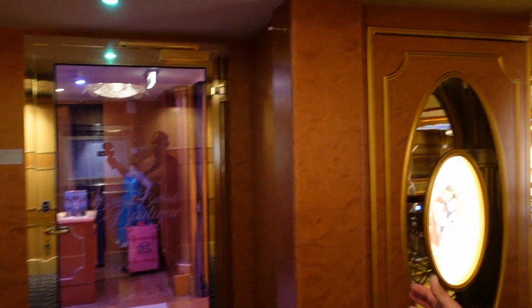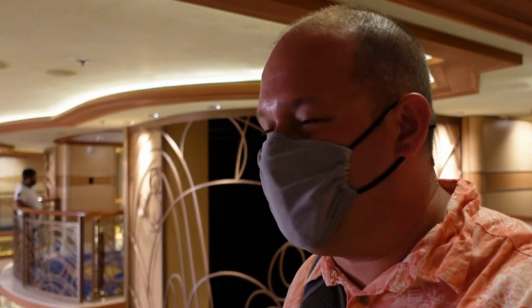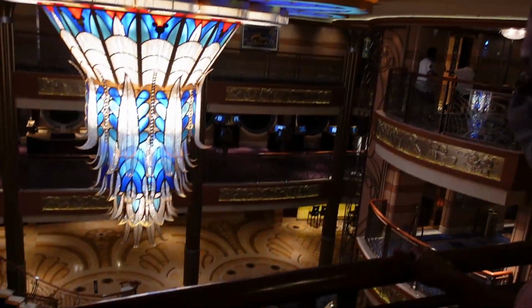That's fun. Behind that is Bibbidi Boppidi Boutique, which is where you can get all dolled up and get a dress, and they do your hair, which is my daughter in the future. Can't wait to take her. I'm excited for that. Chandelier. Oh, this is so nice. There's so much room for activities.